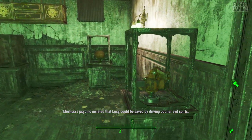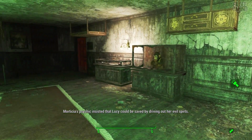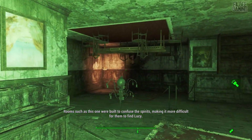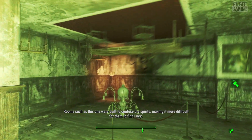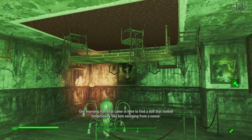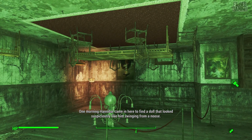Morticia's psychic insisted that Lucy could be saved by driving out her evil spirits. Rooms such as this one were built to confuse the spirits, making it more difficult for them to find Lucy. One morning, Hannibal came in here to find a doll that looked suspiciously like him, swinging from a noose.